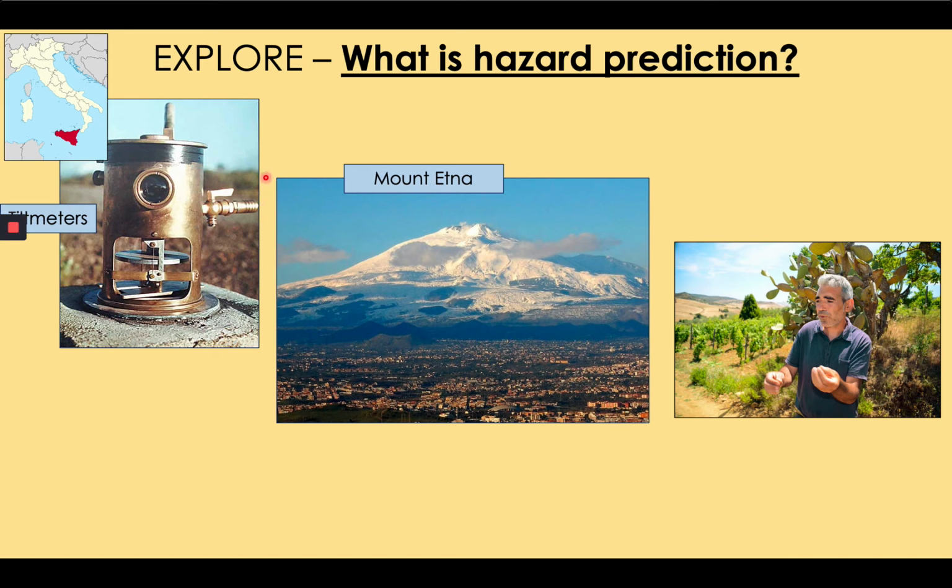And through measuring the angle of the ground, a tilt meter can work out whether lava and pressure is building up beneath the volcano. If pressure and lava are building up, then that will bloat the volcano on its sides and it will change the angle of the slope. And this allows scientists to predict whether a volcanic eruption is about to happen. So tilt meters are a cheap and very effective way of predicting eruptions.